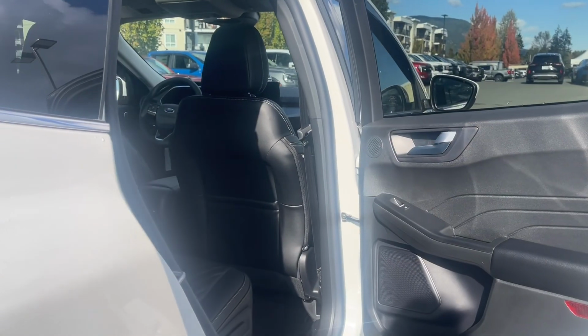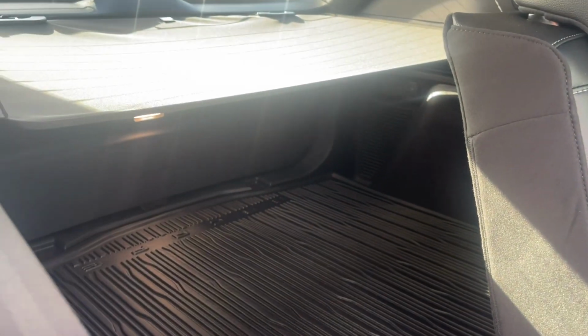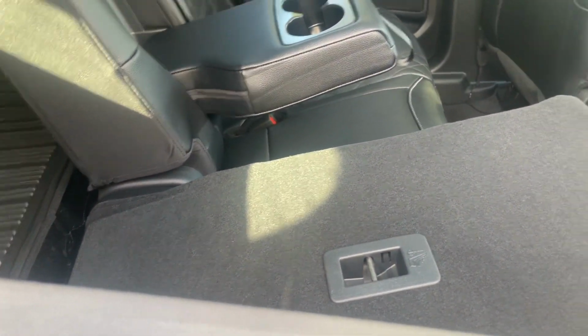Storage and speaker in the door, as well as power windows. There's seating for three with a 60-40 split. You simply pull the lever and the seat will come right down. You now have access to the back cargo area. You've got this nice all-weather mat and a tonneau cover. And on the back of the seats are anchors to be able to tether baby seats. And then just give it a push back into the upright position.